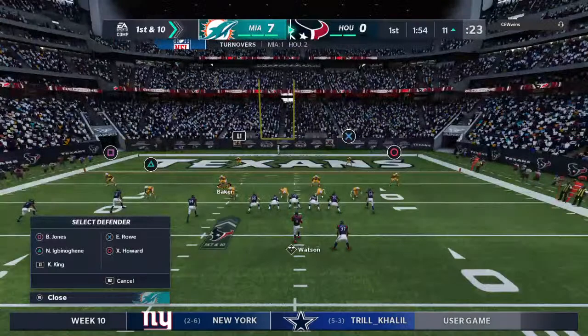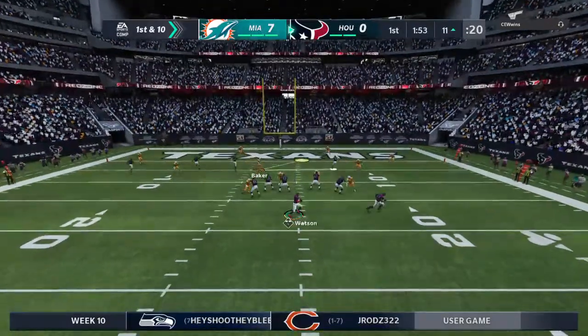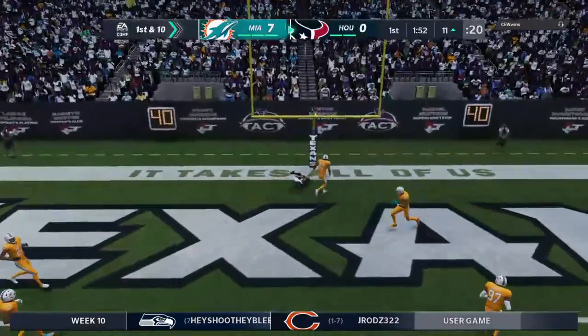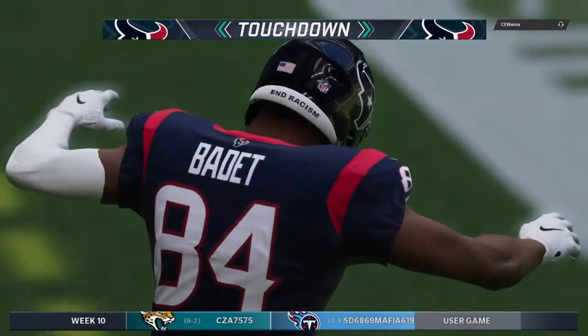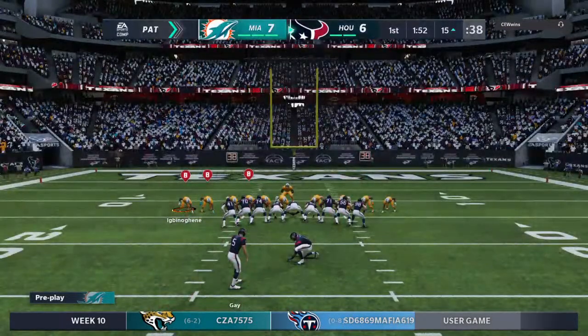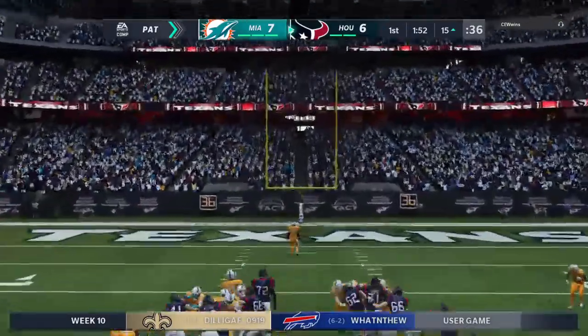The Texans with the first opportunity now from the red zone. They've got a 1st and 10 at the 11. And that is caught. Touchdown, Texans. An 11-yard touchdown. And the Texans are an extra point away from tying this football game.